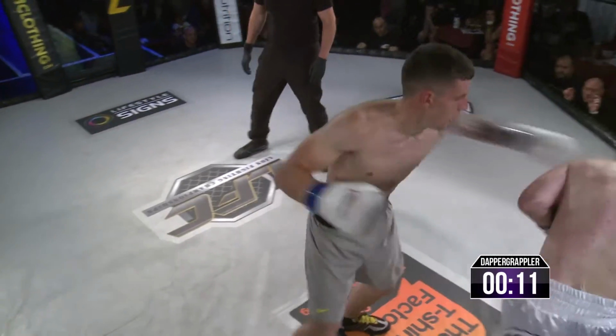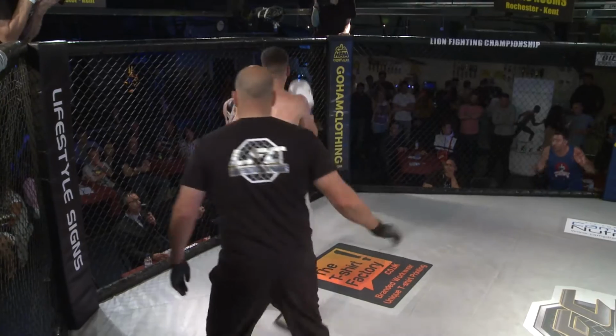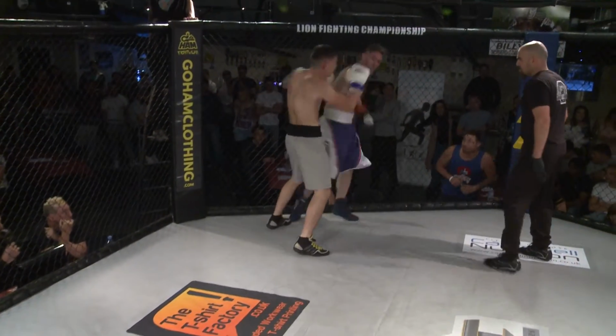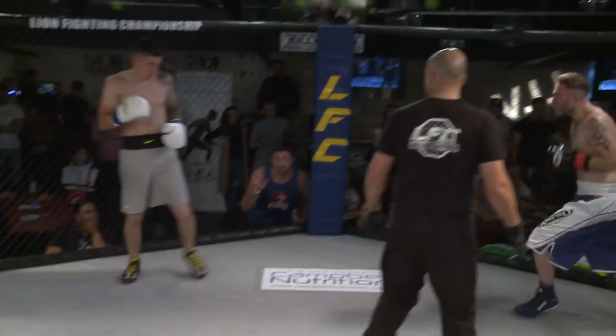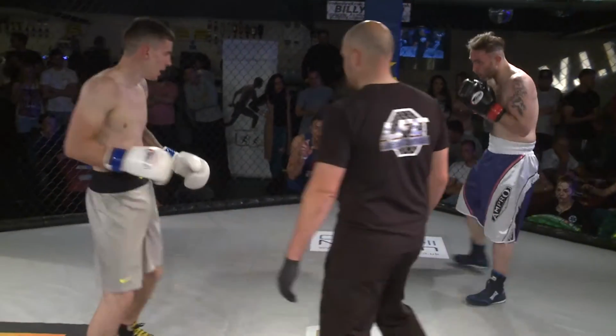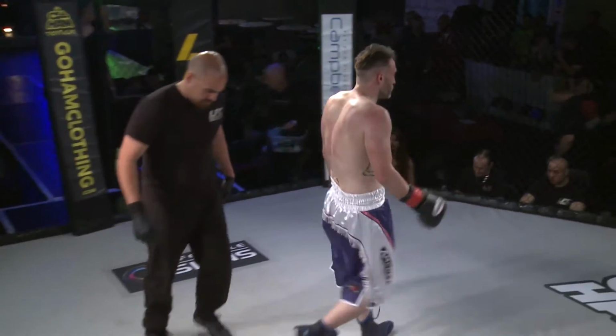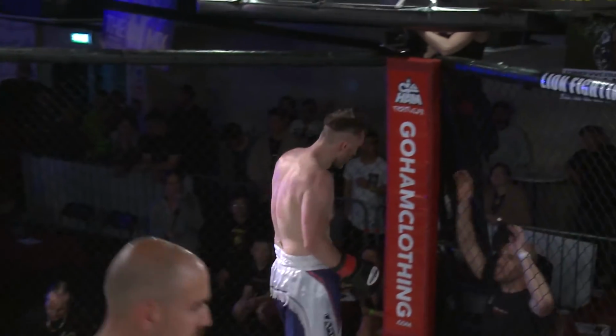Elliott sends in that overarm right there, and then comes back with a hook. So he's doing some great feints in there. And that might be the key to catching Stevens off guard, making him react and then capitalising on that mistake. Now, for me, that was easier to score. For me, Josh Elliott did all the right things there.